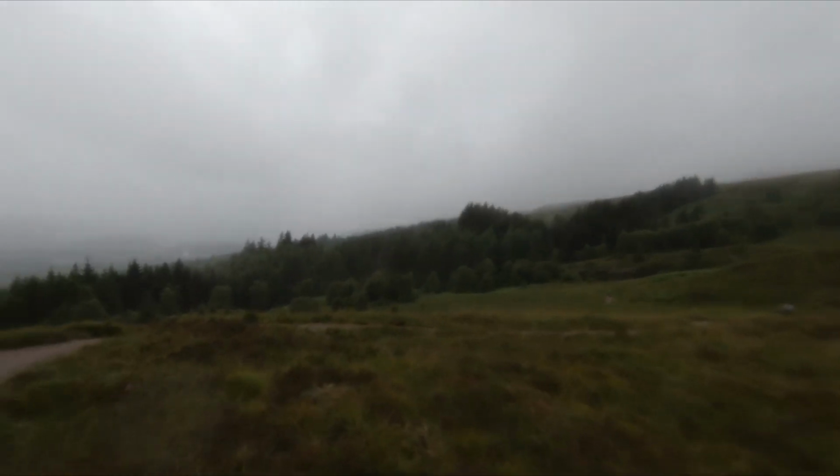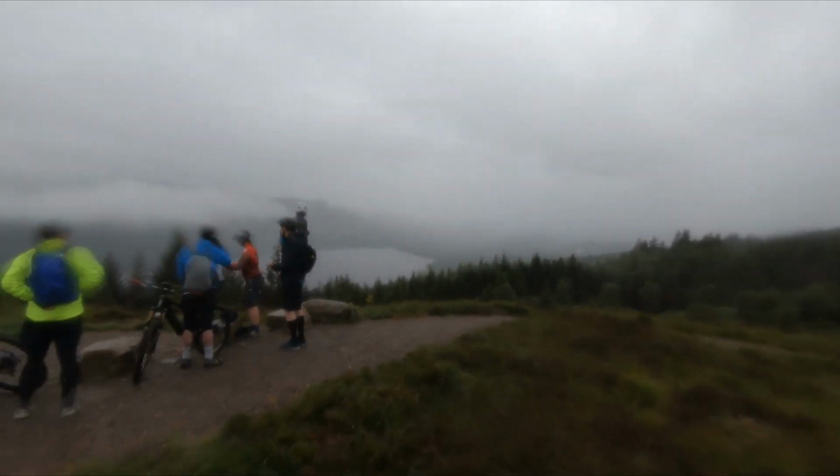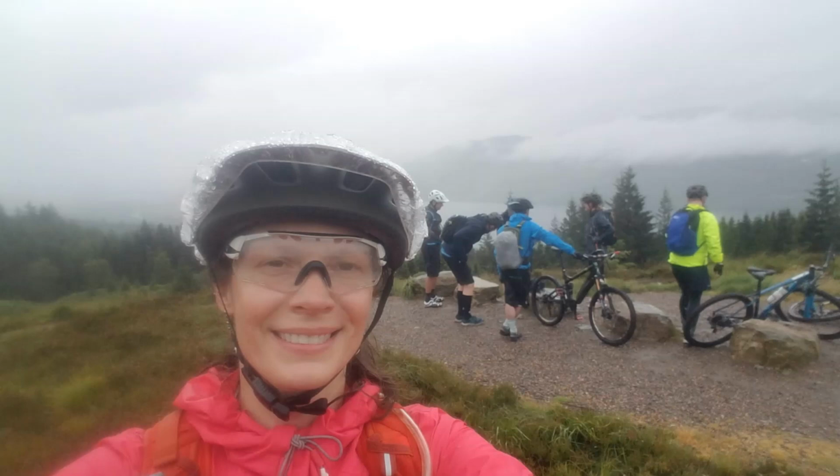We are out of the woods and just climbed 750 feet with our bikes or by foot. Loch Lochy below and the Great Glen Way high route ahead of us. It's dark, but it's not raining at the moment. Let's go!